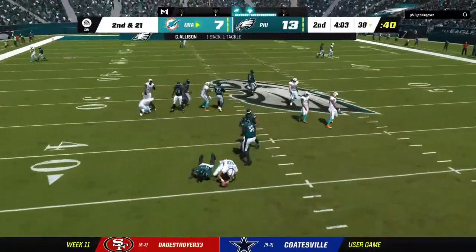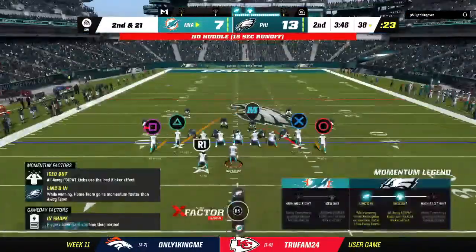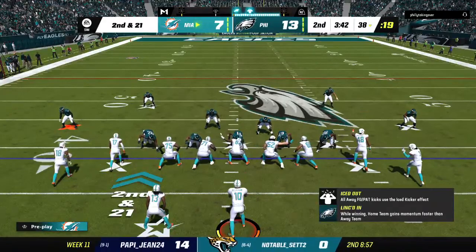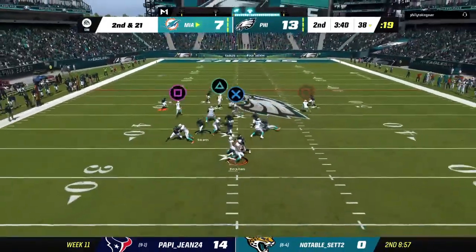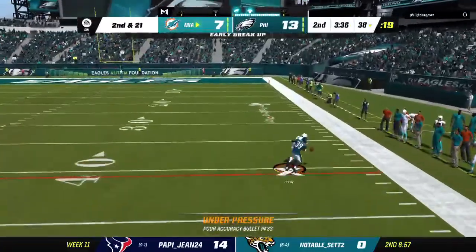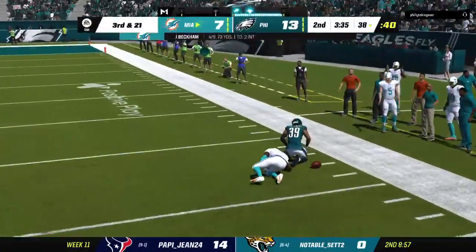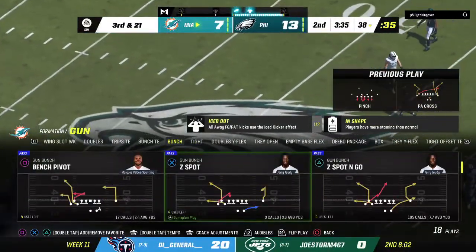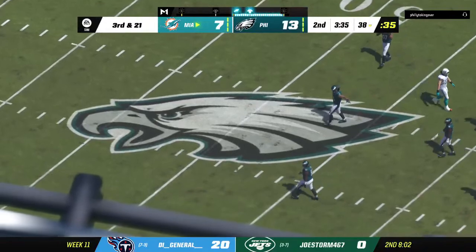Eagle pressure, too much this time. Down he goes. And some hot water now after that sack. It's 2nd and 21. He fights him off. And that falls to the ground, incomplete. Well, a nice job of bodying him up defensively, and now it brings up 3rd down.